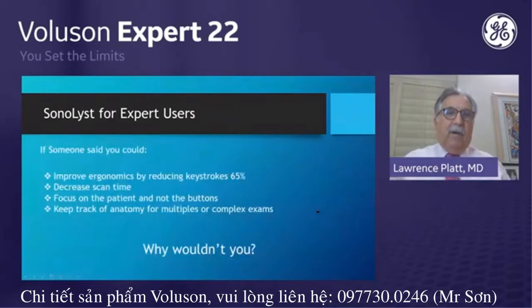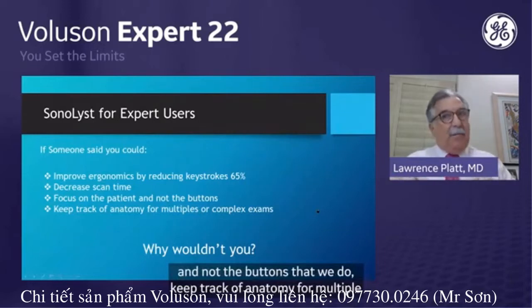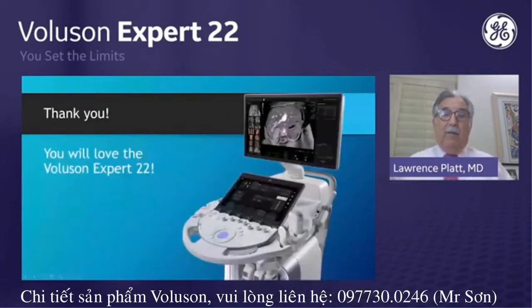So if someone said you could improve ergonomics by reducing keystrokes about 65% with this new design, decrease scan time, focus on patients and not the buttons, and keep track of anatomy for multiple complex exams, why wouldn't you? Embrace it. It's here for us, and it will make a very big difference.